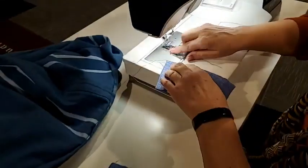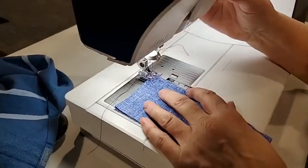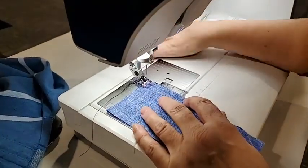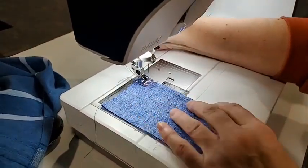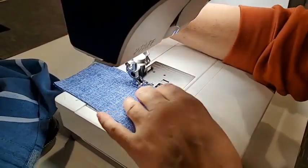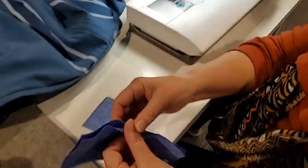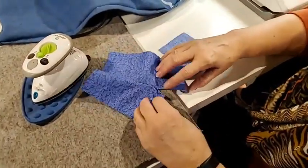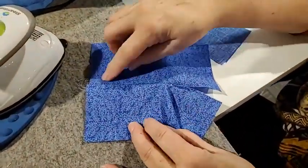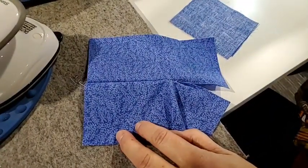Back to the sewing machine. This time you're going to do about a 3/4 inch seam allowance. And if you've done it right, there you see, here's your raw edges, and they're now all protected inside that second stitching line. And that is the way the tablecloth was done.